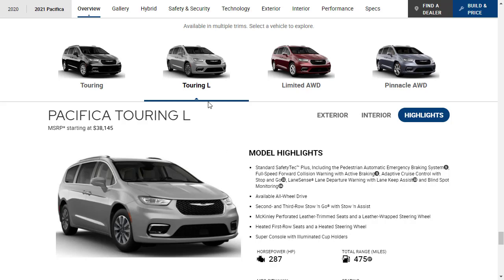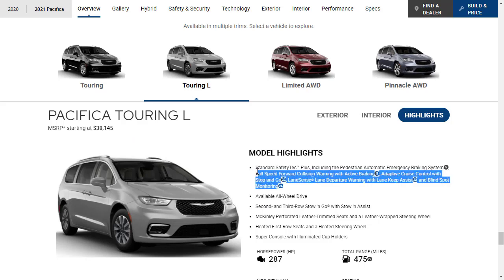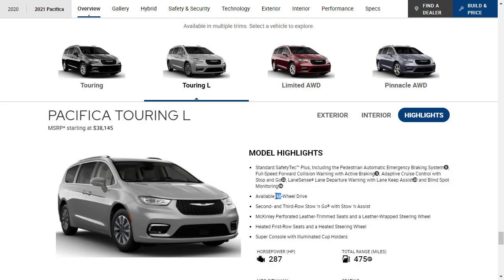Moving up the tier, you have the Touring L. It starts at $38,145. They all come standard with that safety equipment, all this kind of stuff here. You can option it with all-wheel drive. It does have the second and third row stow and go seating. Now you're into the leather seats. So if you watch the channel, you know I love leather interior. So at the very least, I'm going to say get a Touring L. Even though we're going to build and price the top tier Pinnacle, at least get the Touring L.